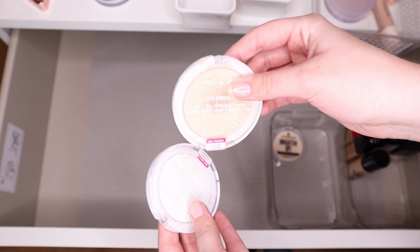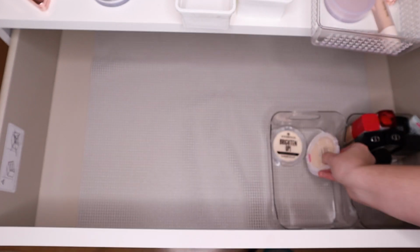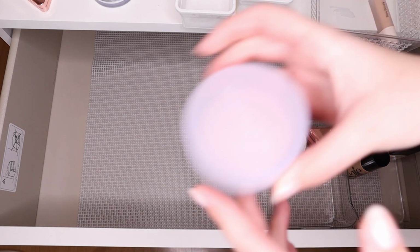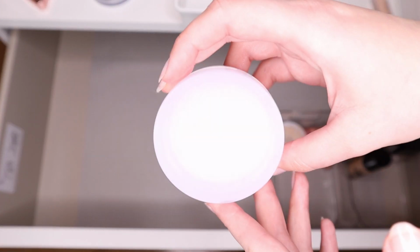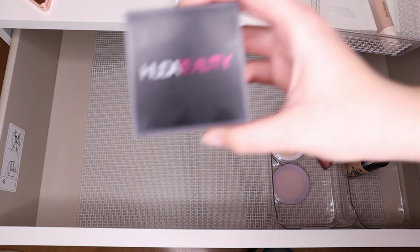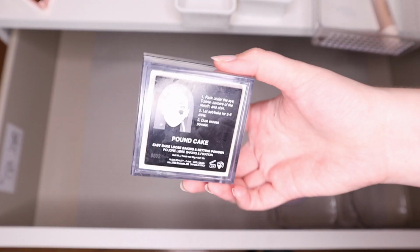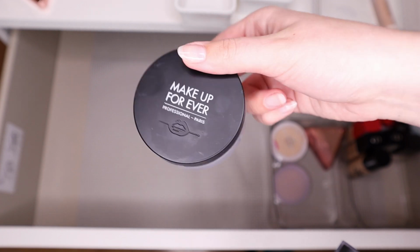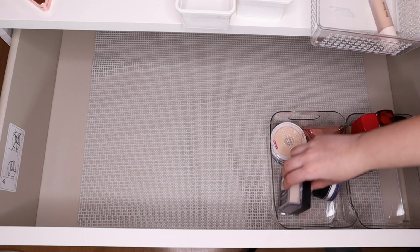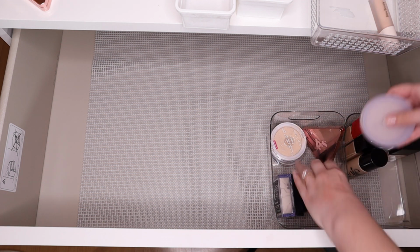Then I have two of my Wet n Wild powders. I'm just gonna keep them there. Then I have my LYS pressed powder, my Kosas Cloud Set, and I have two loose powders. I have this Huda Beauty powder in the shade Pound Cake, and I have the Makeup Forever Ultra HD powder. I think that's all the powders I have. Let me just try and make them fit here nicely.